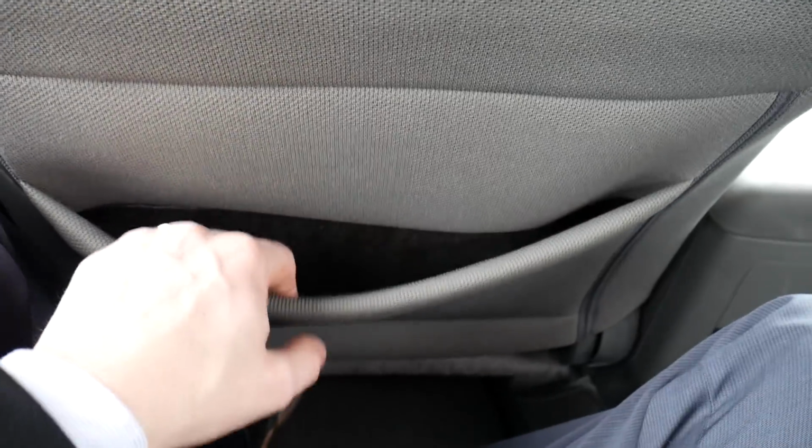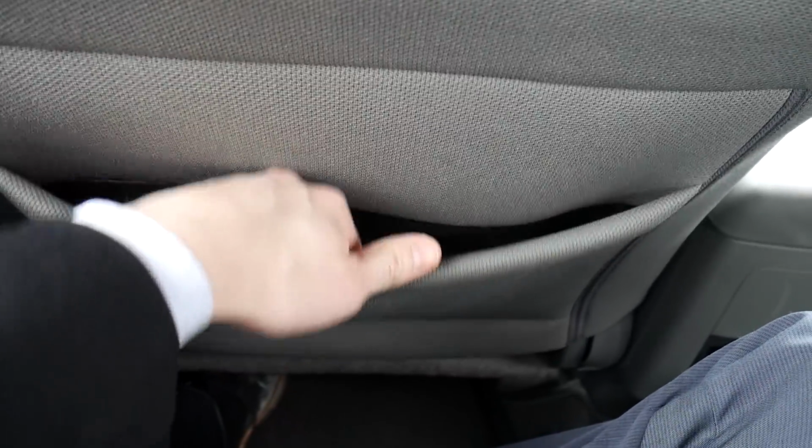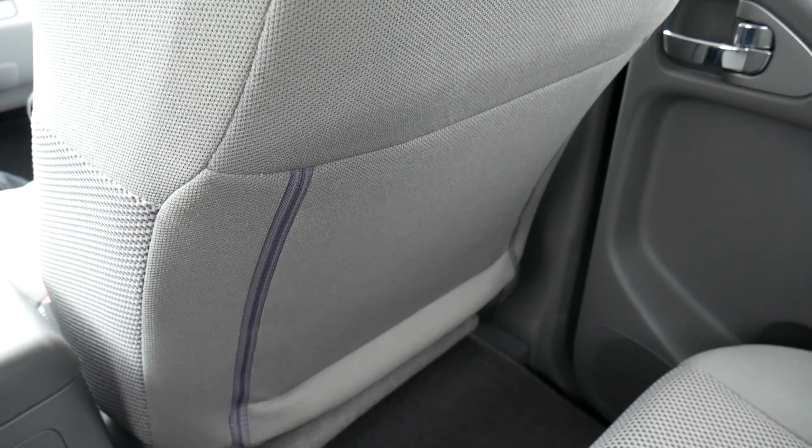I also want to point out that there is a pocket on the back of the driver's seat. It's made out of a cloth material, and it's fairly loose, so it looks like you can get plenty of items back here if you want. Although, there is no similar pocket on the back of the passenger seat.